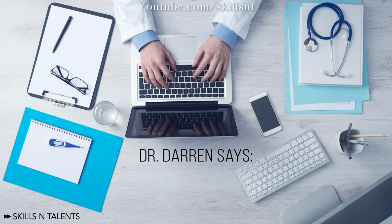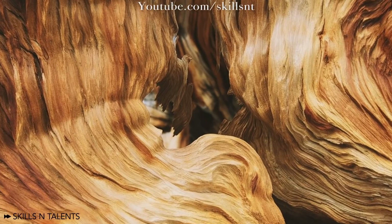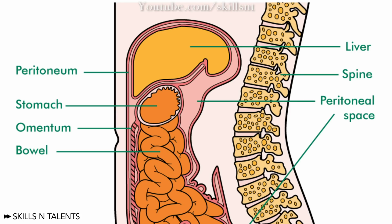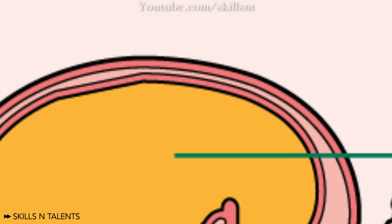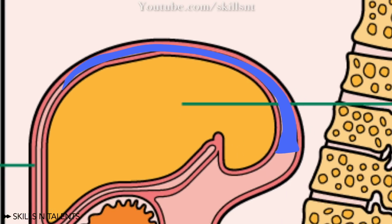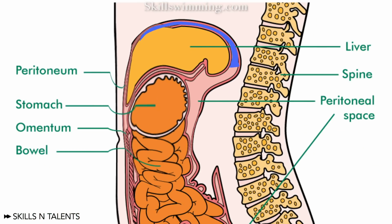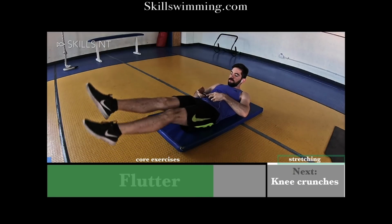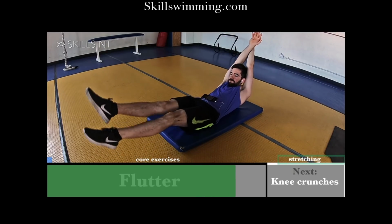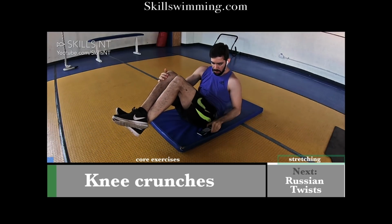Dr. Darren says he's now 99% sure that what's really behind a stitch is an irritation of the membrane lining the abdominal cavity, which means that these two membranes are rubbing each other the wrong way. Normally, there's liquid in between these two layers, but you can increase the chances of getting a side stitch if your stomach is full or if you have weak core muscles. Of course, I would never think you still have weak core muscles after hearing me lecture on its importance for several Skills and Talents videos.